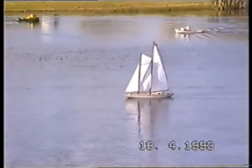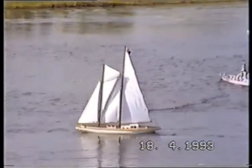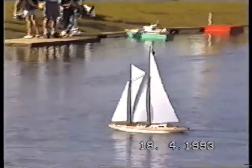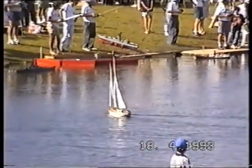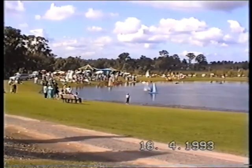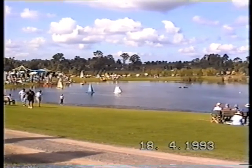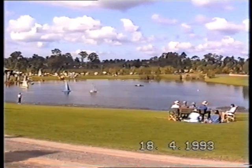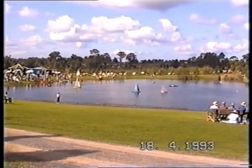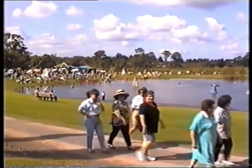This beautiful schooner belonging to Phil Gant is faster than any of the racing yachts we have here. And so we say farewell to the regatta at Fagan Park.